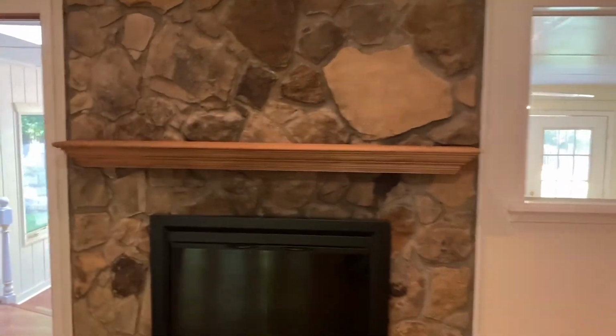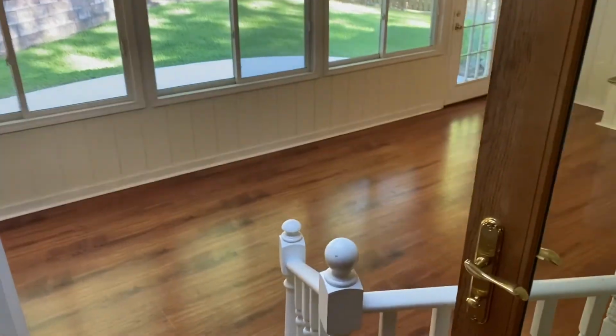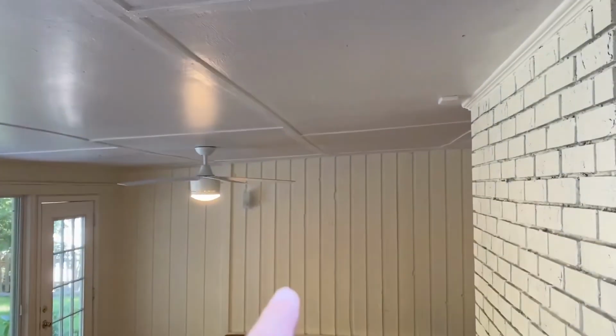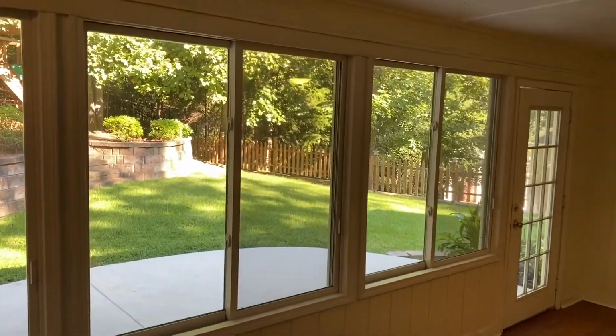I'm a huge fan of that lighting fixture. Built-ins, hardwood floors throughout. That goes downstairs. We'll go down there in a moment. One of the biggest selling features I think about this house is going to be this sunroom that was added on at some point long before my sellers actually purchased this house 5 years ago.